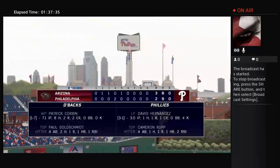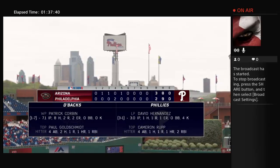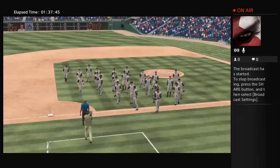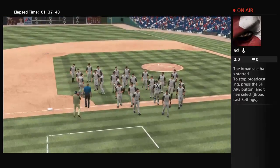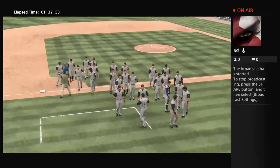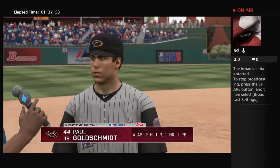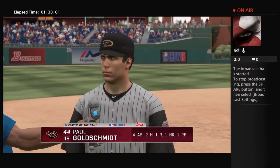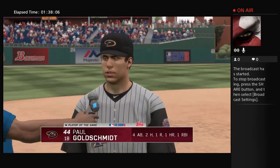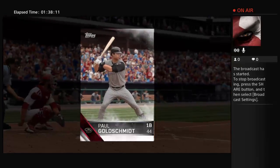This one, definitely a low-scoring affair as we get one last look at our final line score. A tightly contested ball game here, so it makes it hard to find our top player of the game, but I think this fellow right here would seem to be the logical choice. Yeah, he came through with a couple of hits, but more importantly, that big home run, which really led his guys to this victory.